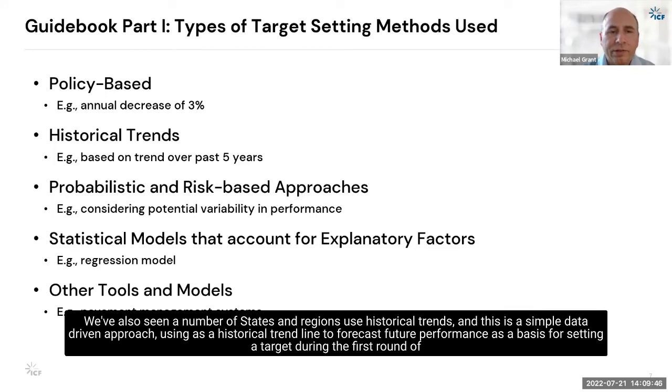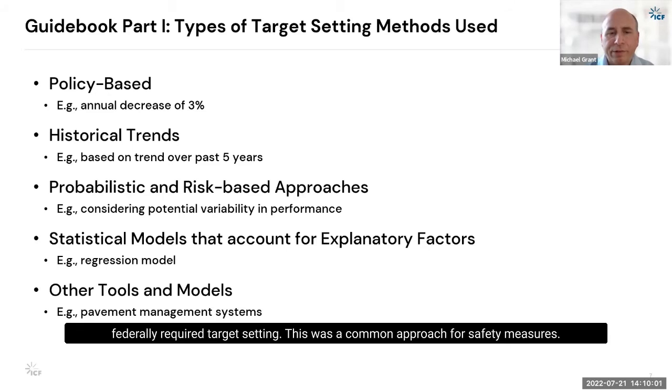We've also seen a number of states and regions use historical trends. And this is a simple data-driven approach using a historical trend line to forecast future performance as a basis for setting a target. During the first round of federally required target setting, this was a common approach for safety measures, non-SOV mode share, and annual hours of peak hour excessive delay per capita in particular.